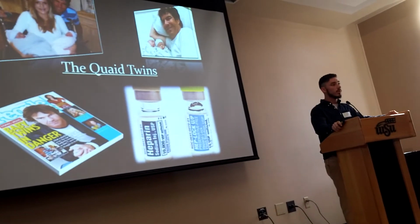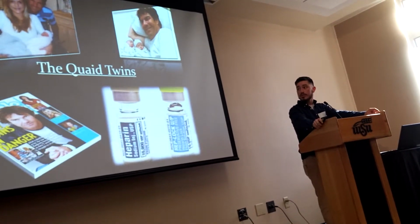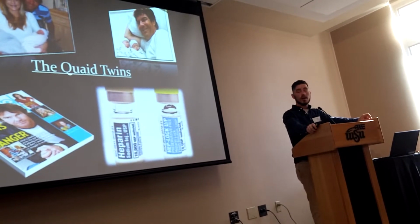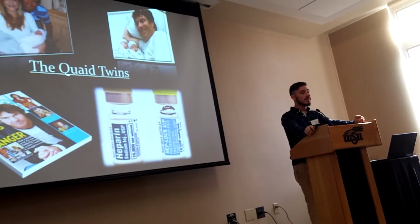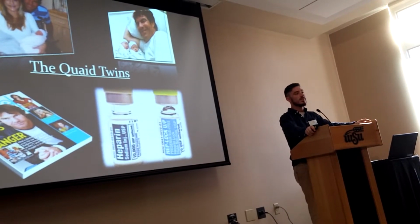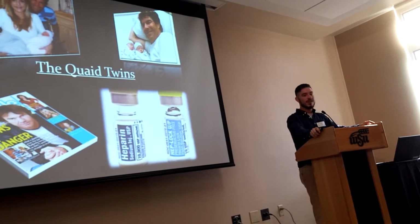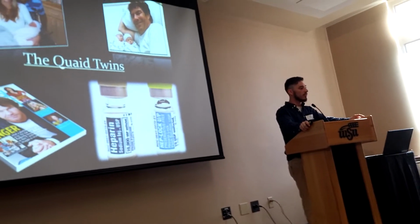You guys may be familiar with the Quaid twins. Back in 2007, Dennis Quaid and his wife had newborn fraternal twins. Some days after they were born, they were admitted to the hospital again for a staph infection, which isn't too uncommon. But two different nurses, on two different occasions, accidentally gave them 10 times, then 1,000 times the dose that they were supposed to receive of heparin, which is a blood thinner. And so they overdosed them, and they almost died. They didn't die, they're okay though. They're fine. But ever since then, Dennis Quaid has been a big proponent of reducing the confusability of medication labels.